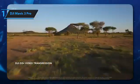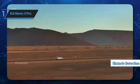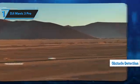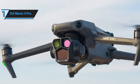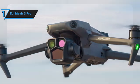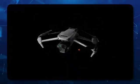The drone is capable of flying for 43 minutes, and it also has an omnidirectional obstacle detection and a total of 8 visual sensors that allow for route planning and avoiding all kinds of unforeseen events during the flight. Overall, this model offers premium performance at the best possible price-quality ratio. You wanted the best, you got it.